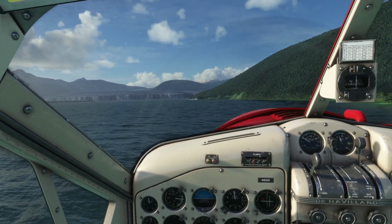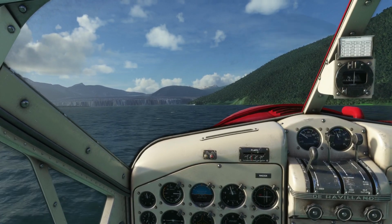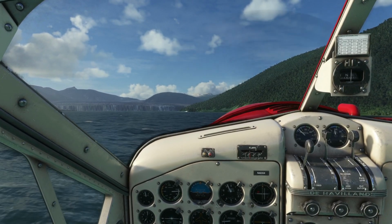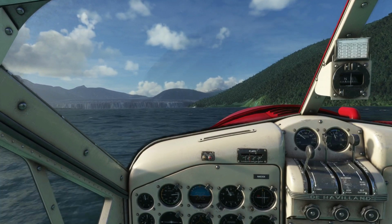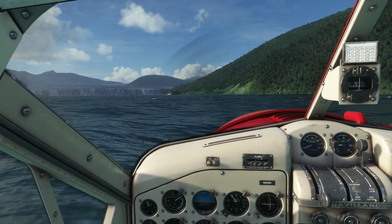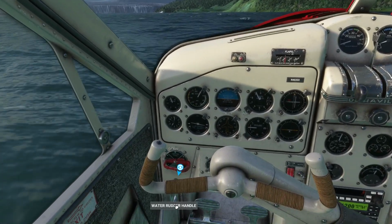Okay, looking good, looking good, looking good. Hold the nose up. Power to kind of reduce my rate. Okay. That was a really gentle landing. I think we got the wind prediction right.